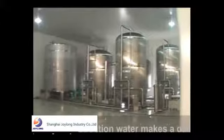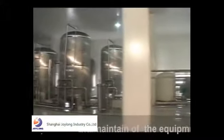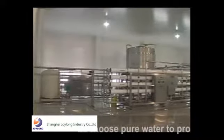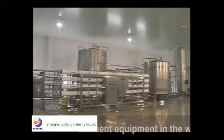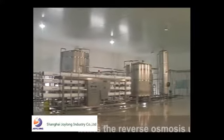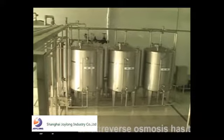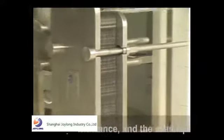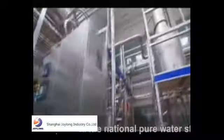The quality of production water has a direct influence on the operation and maintenance of the equipment and the appearance and taste of the milk food. So pure water must be chosen for production. The most widely used water treatment equipment in the world is the reverse osmosis unit. Our factory's highly automatic reverse osmosis has full function and stable performance, and the water quality completely corresponds to the national pure water standard.